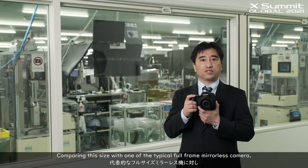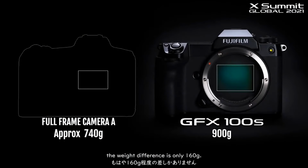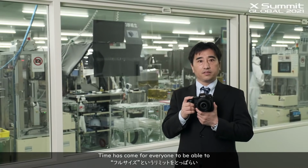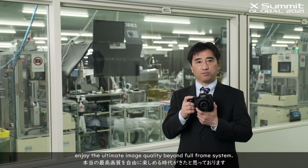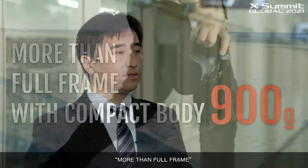Comparing this size with one of the typical full-frame mirrorless cameras, the weight difference is only 160 grams. With the extra 160 grams, you can now achieve the best image quality like no others, with ultra-high resolution and brilliant tonality. Time has come for everyone to be able to enjoy the ultimate image quality beyond the full-frame system. In short, more than full-frame.